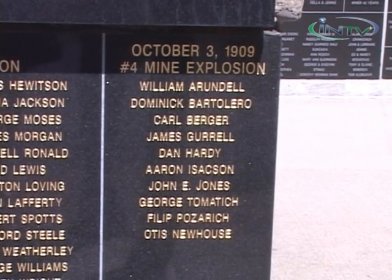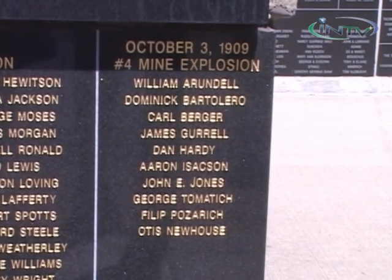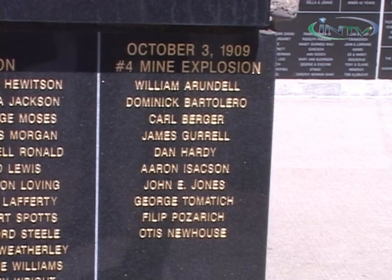This gentleman here, he was not in the mine, but he was suffering from typhoid fever at the time, but was well enough to extinguish the mines by ordering the fans in the mines to be reversed and actually suffocating the fire from within the mine, by pulling the air out of the mines with the reversal of the fans.